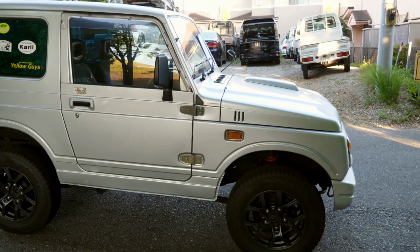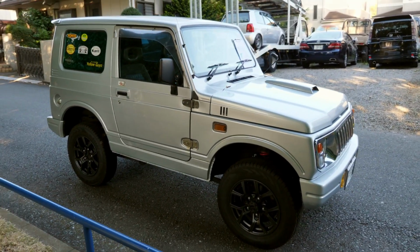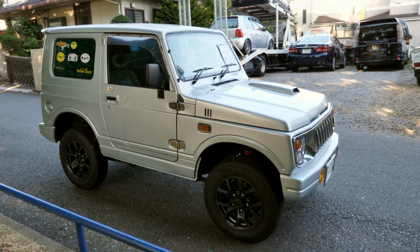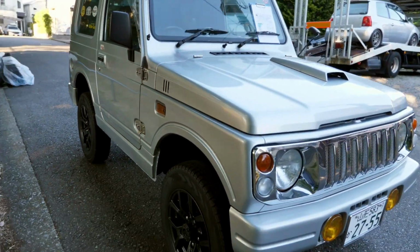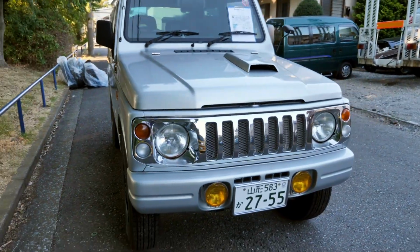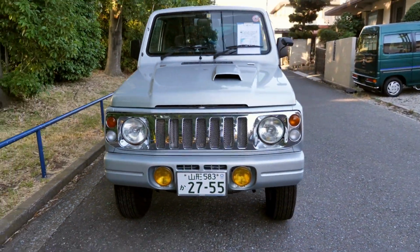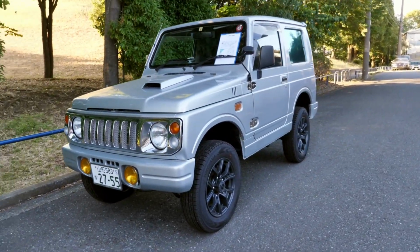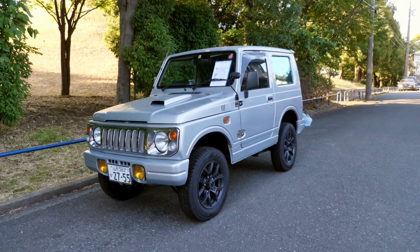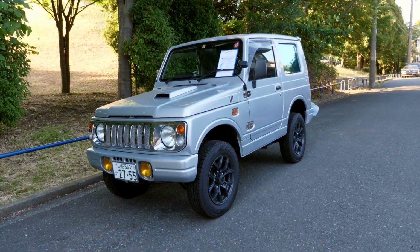Yes, you can get this with a 1.3 liter engine here in Japan as well. It's rather rare, although you get like 75 or 80 horsepower with that one, or 85 maybe. It is a bit heavier, and it's quite a bit rarer because you get a lot cheaper taxes here in Japan for a K vehicle, and so it's no doubt that they sold more of these with the cheaper tax version.